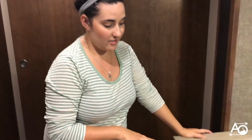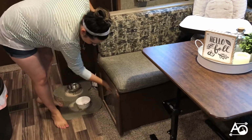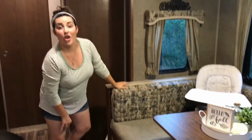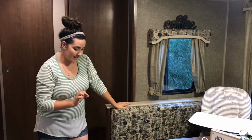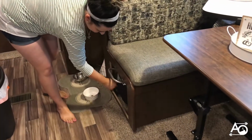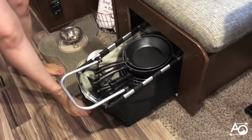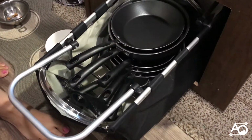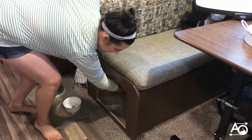And then over here on our table, we took the door off of this. Actually, let's just be honest, the boys ripped it off because it was hanging on by like very tiny screws. So, which actually just works out. And this is how we store our pots and pans, because we do not have any more drawers or storage space. So, just a canvas picnic tote.